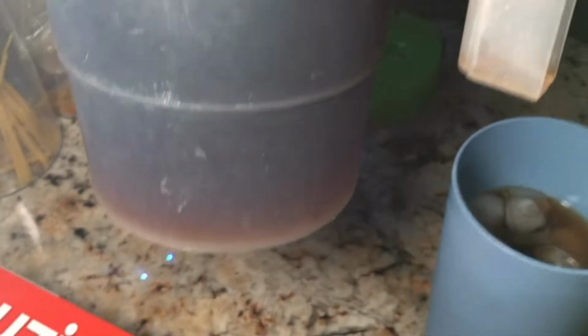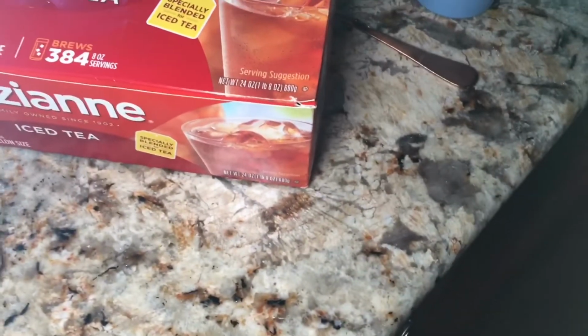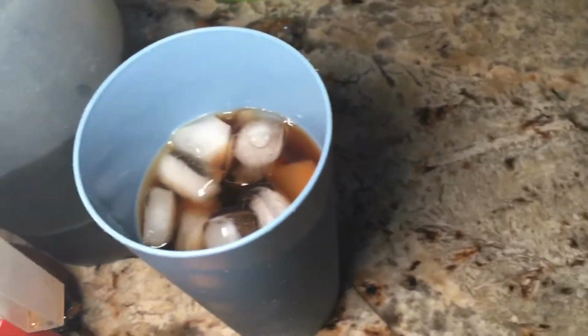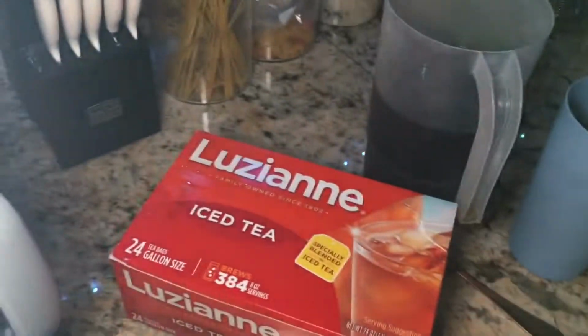And I don't know if you can tell, but it's dark as hell. Maybe that's why it tastes weird. I need more water. But then the ice cubes kind of water it down, doesn't it? I don't know what to tell you. Inconclusive. I'm not going to give it any thumbs up or thumbs down.